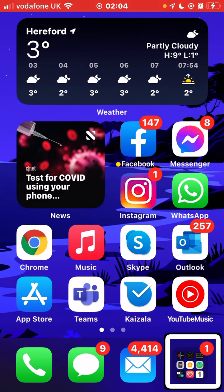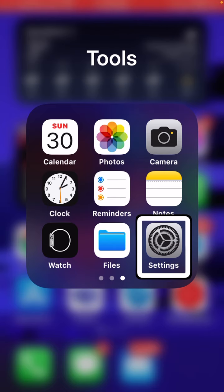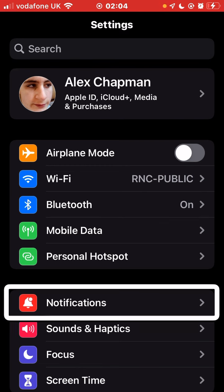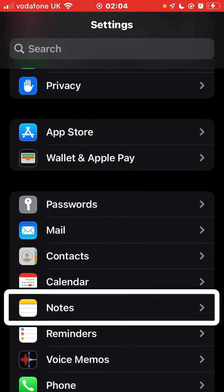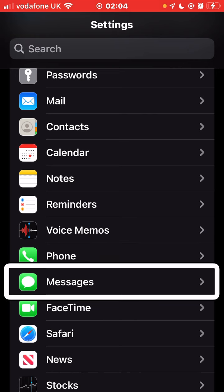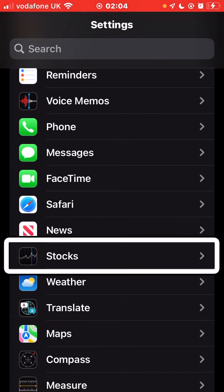There's even people commenting about this. Settings is just a massive long list. Why? Calendar, Mail, Contacts, Notes, Reminders, Voice Memos, Phone, Messages, FaceTime, Safari, News, Stocks.